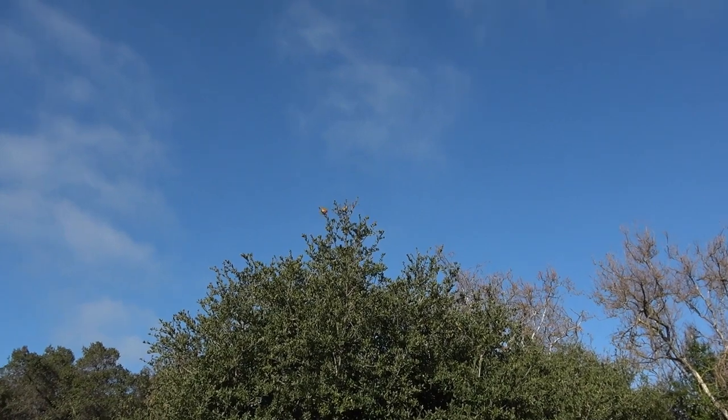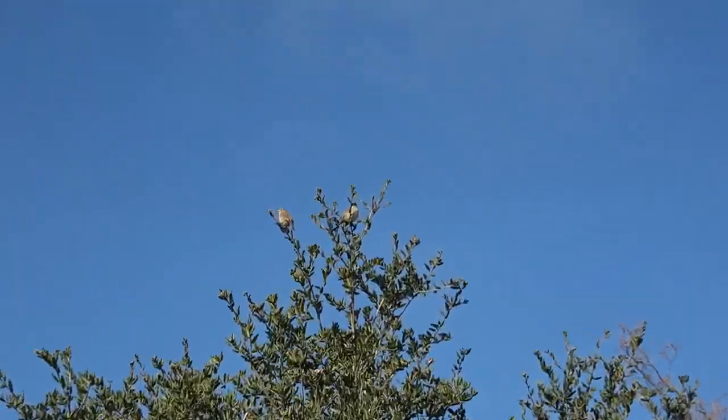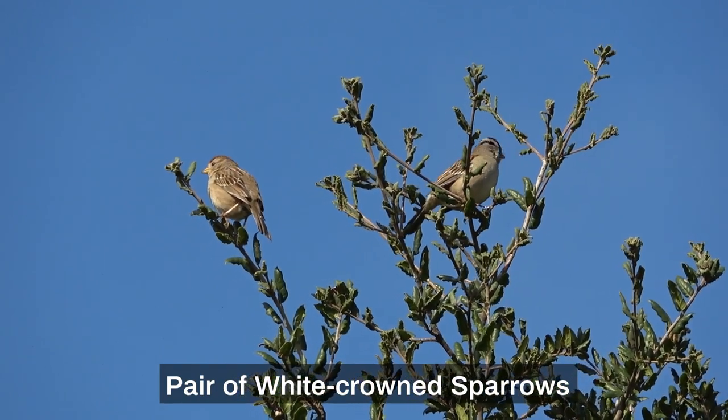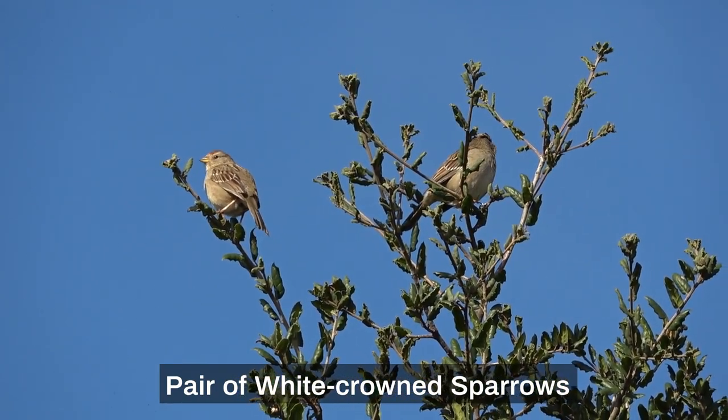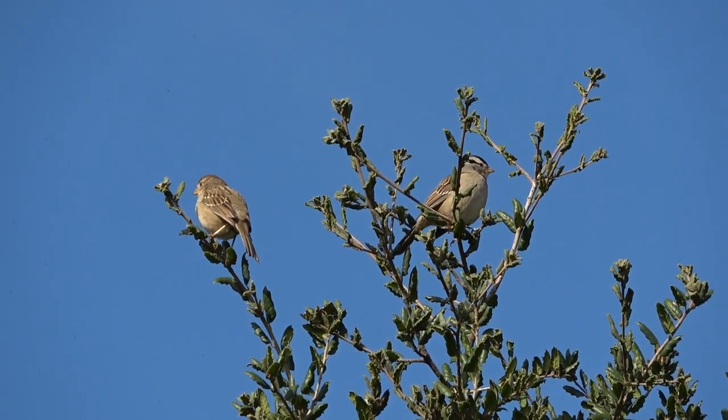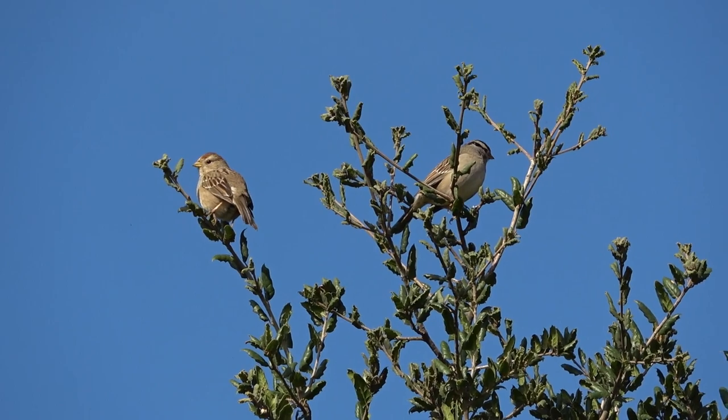At the very top of a coast live oak tree are two white-crowned sparrows. Its yellow bill contrasts with the bold black and white stripes on its head. The two birds seem to be surveying the meadow while they relax on the tips of branches.